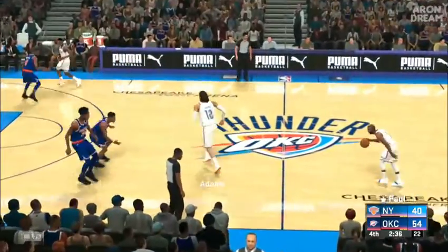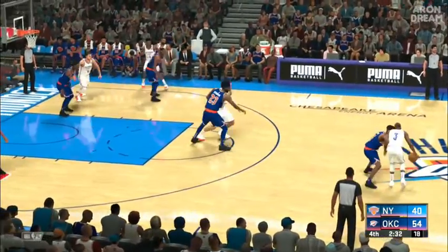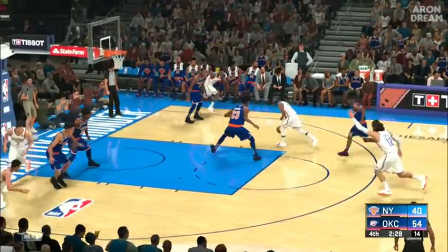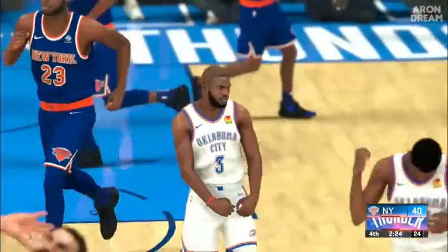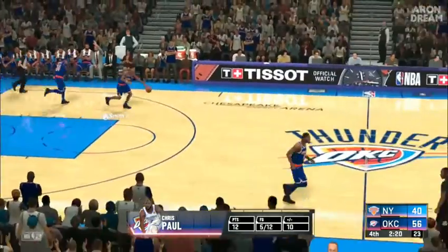Well, if you're just tuning in, welcome. We've got about 3.5 minutes gone here in the fourth quarter. Paul looking over the floor, over Smith. The shot's good from Paul. And the Thunder with another early exit in the postseason, Brent, as you said.